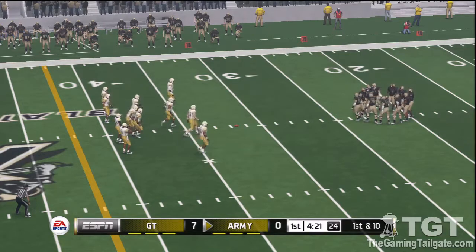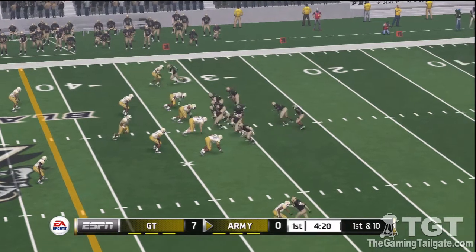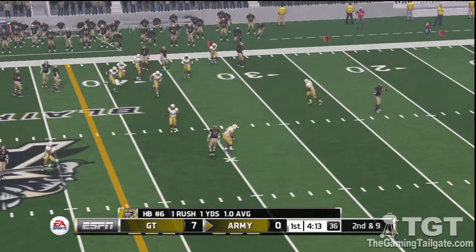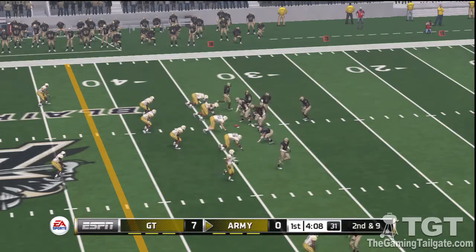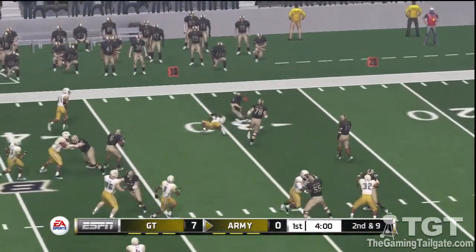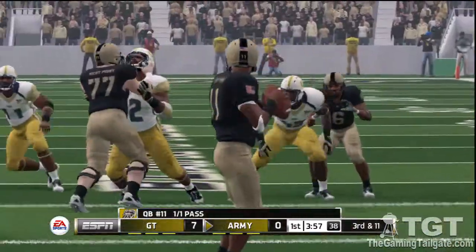So let's see what the offense can do as they come out onto the field. Here's the pitch, and now he's got the corner. He's tackled at the 33-yard line. That brings us second and nine. He's gobbled up in the backfield for a 2-yard loss. Pretty good stand there. They weren't fooled at all by the offensive play call.